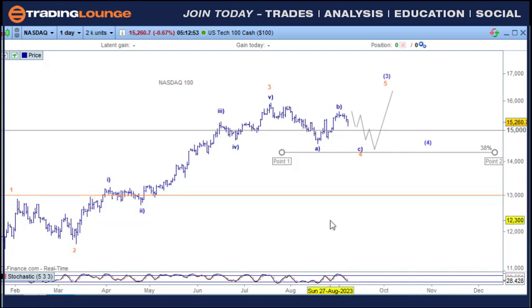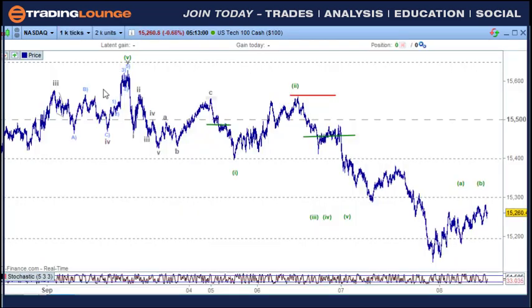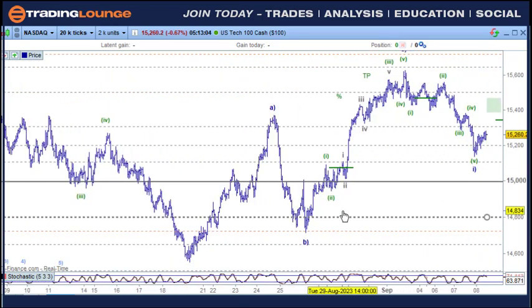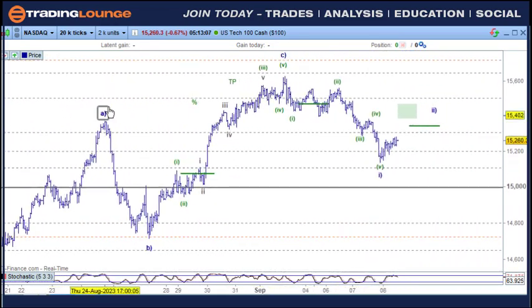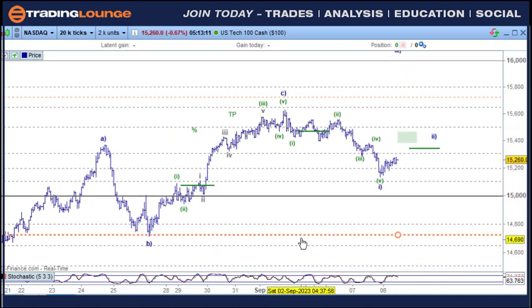So this particular move down through here, if we have a look at this, I'll just go to the 20,000 ticks just so you've got a bit of a view. We've got our ABC up here, and I've got this 1 degree higher here in terms of labeling, but we've got wave 1 and 2 and 3, 4, 5. So this is pretty much the gist of it, and we're looking for a wave 2 here.